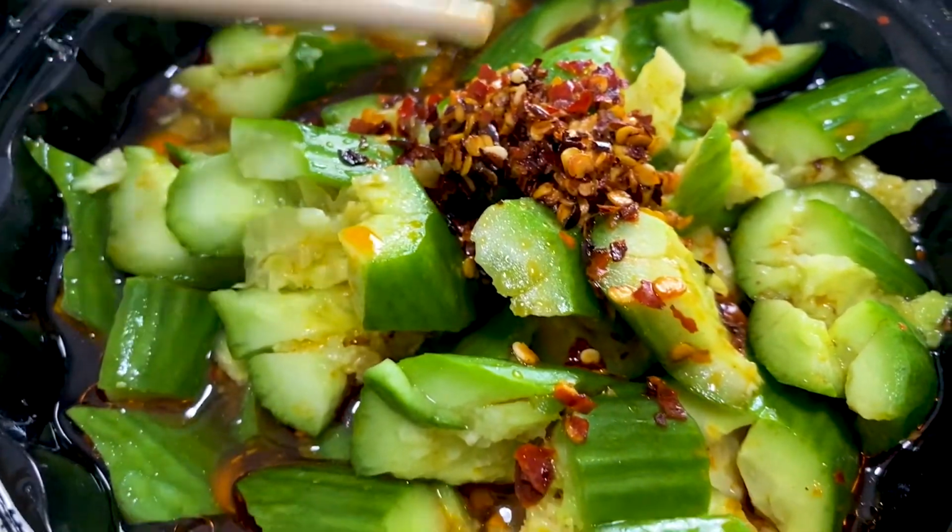I hope it works. All right, so we're trying these cucumbers doused in chili oil. Think of it like this: fresh cucumbers with chili oil. That's what it tastes like. If you've never had chili oil, why are you rolling your eyes behind the camera? That's literally what it is.